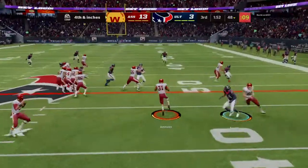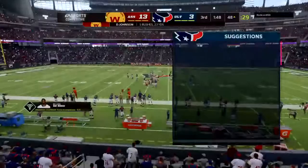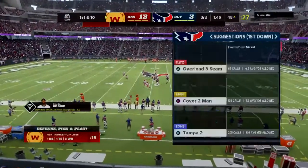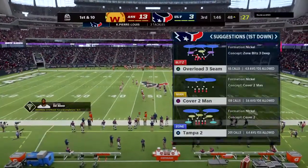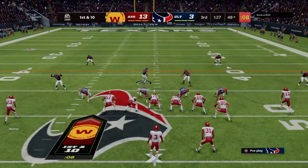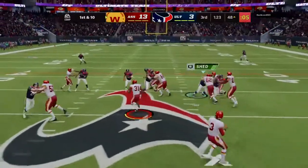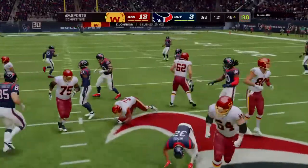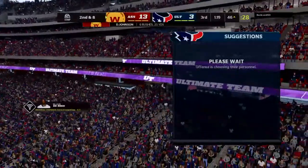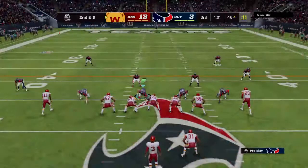Here we go with Johnson. And he's got enough for the first across midfield to the 48. They only needed a few inches, but still some anxious moments there, but they do convert on 4th. The 4th down run successful. Now they look to pay it off on 1st down. Johnson. And he'll get this down only to about the 46. 2 yards on the pickup there. It'll be 2nd and 8.